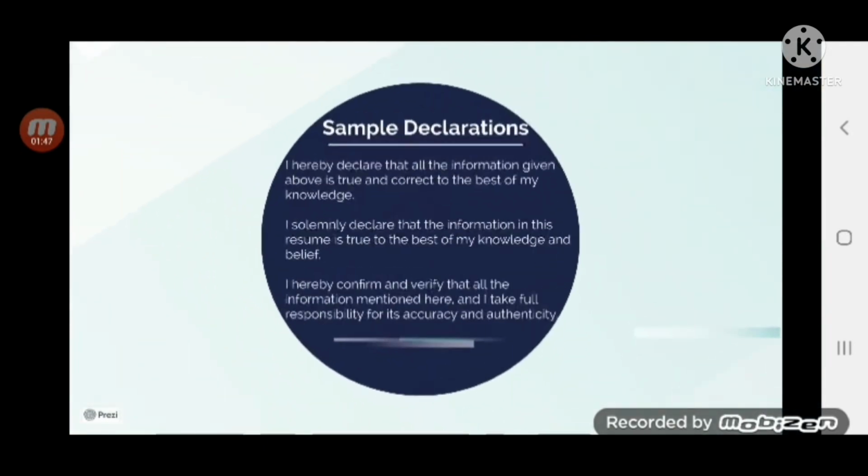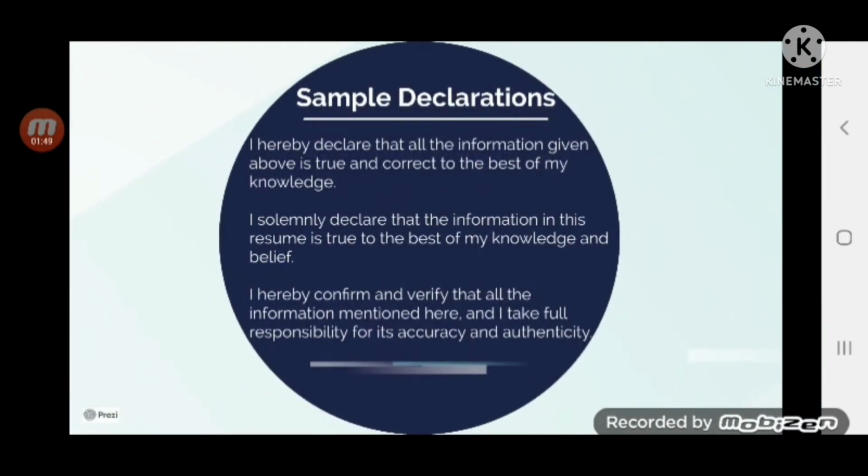And I want to show you some sample declarations that are generally written. You need not copy the same things, but definitely you can carry the essence of the statements given here. For example, I hereby declare that all the information given above is true and correct to the best of my knowledge, is a simple declaration statement which is majorly used. Or, I solemnly declare that the information in this resume is true to the best of my knowledge and belief. Or, I hereby confirm and verify all the information mentioned here, and I take full responsibility for its accuracy and authenticity. So these are some samples which you can use.